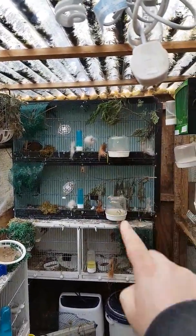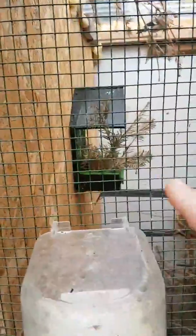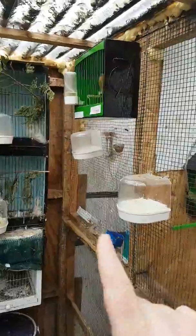But yeah, that'd be pretty much it. So far we've got nests being built, nests being built. Cock threaded the hen this morning, twice. 2 eggs in Siberians. They're starting to build. They've been separated. And that's pretty much it.